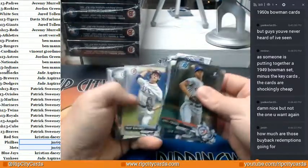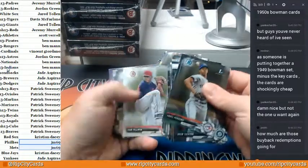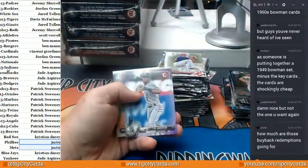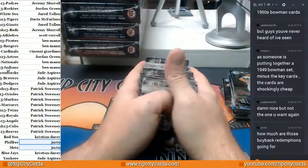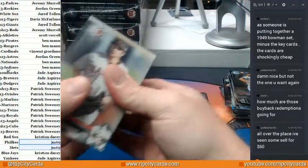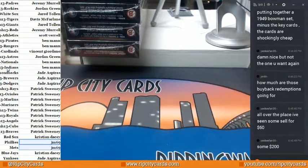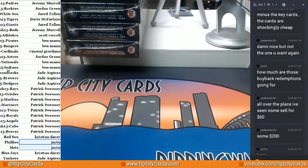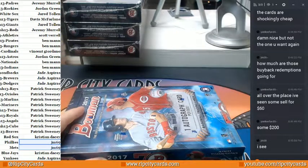Somebody tell me like $200. Purple Tim Anderson, White Sox, paper version. Oh, you were gone before, so let me go ahead and take care of that.